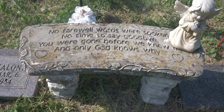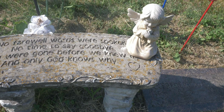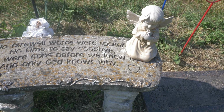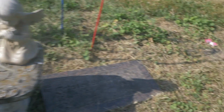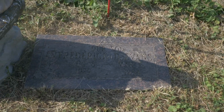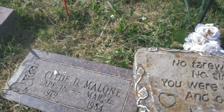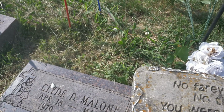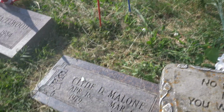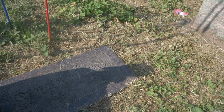This says no farewell words were spoken, no time to say goodbye. You were gone before we knew, and only God knows why. This looks like a 5-year-old boy. And this is also a 5-year-old boy. So maybe they were twins. No, they weren't twins. One was born on the 18th of April. The other one was born on August 8th.